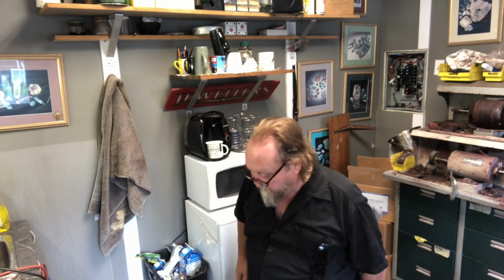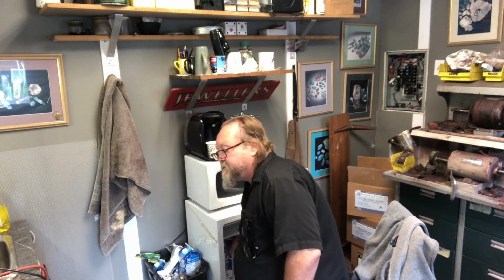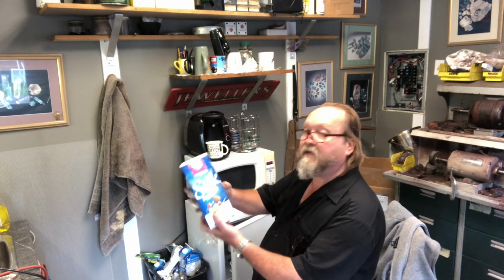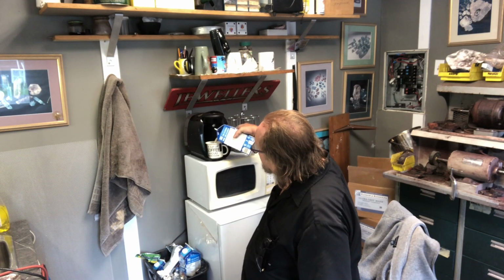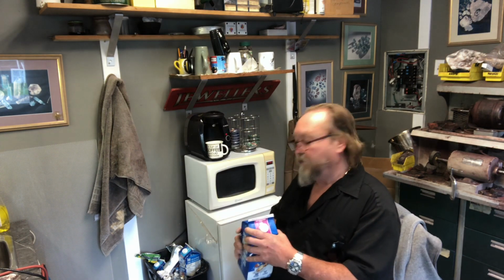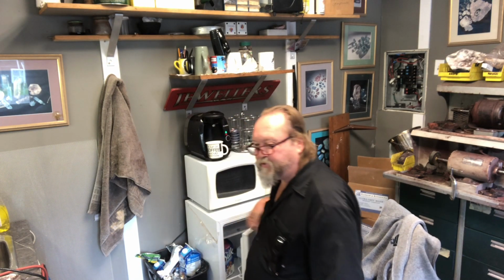And of course, I've told you that I don't really use milk in my coffee anymore. It's Silk Almond 30, the unsweetened. Give yourself a nice, generous dollop of it there. Quarter cup. Gets the coffee at the right temperature too, so you can drink it.